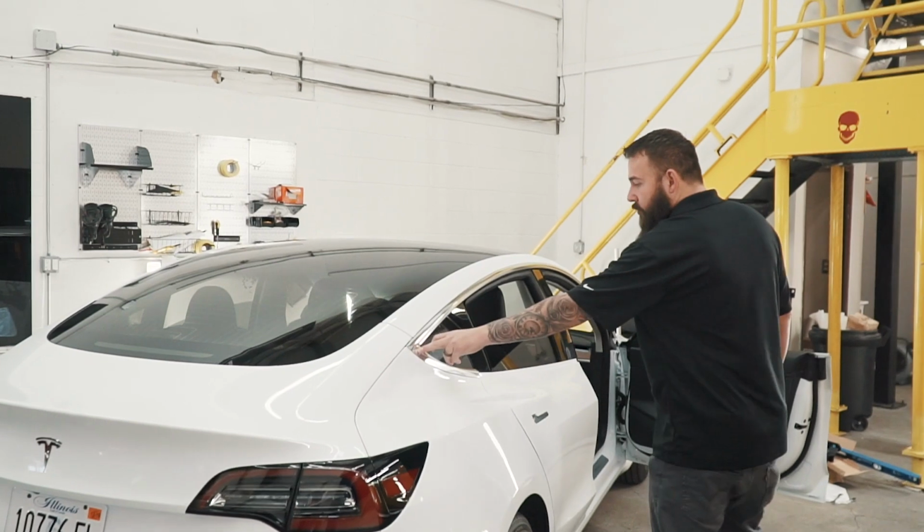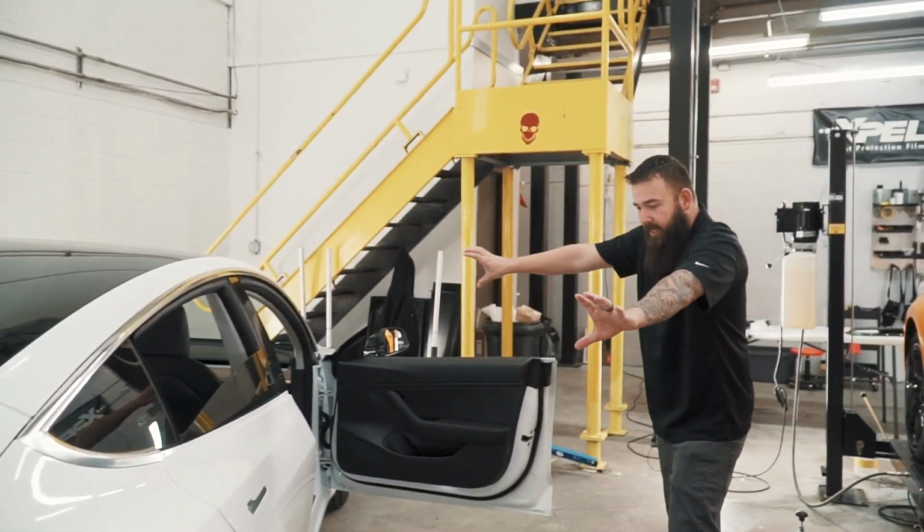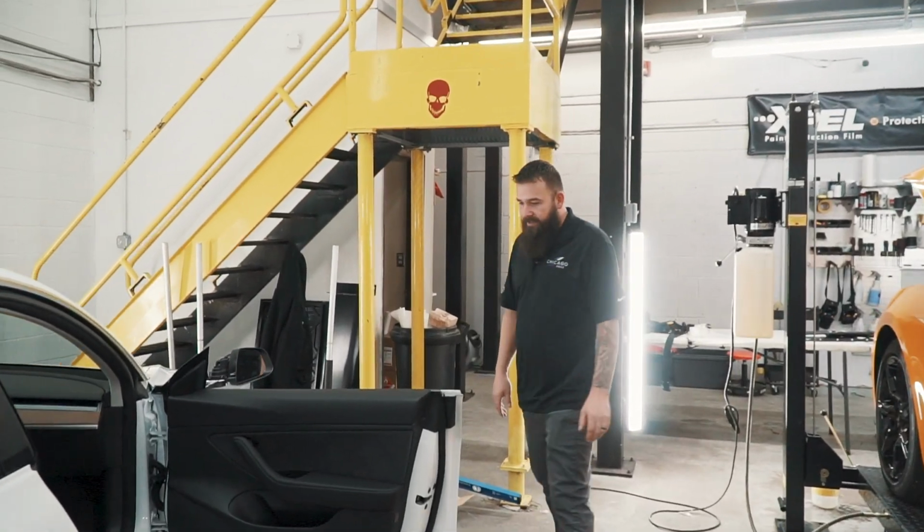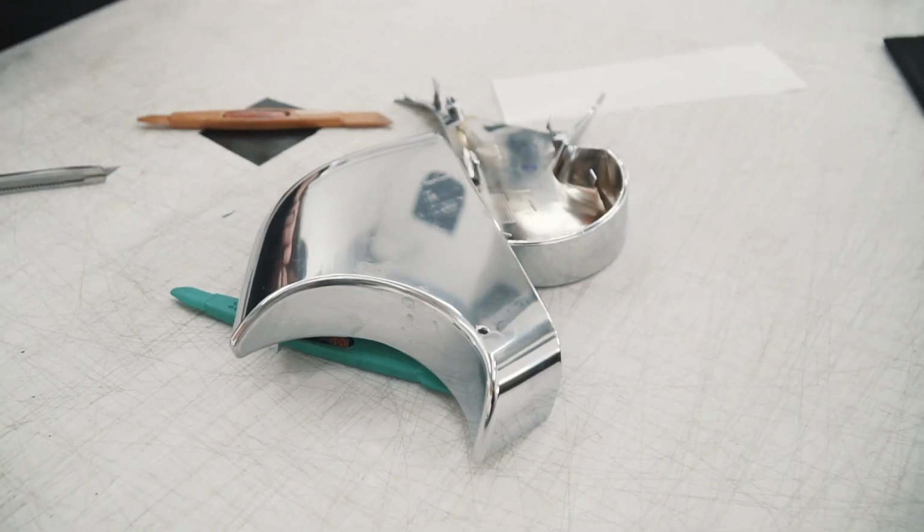Model 3, this one's getting a chrome delete. All the chrome trim is going to be turned into satin black film. That's always a nice touch, a nice look when you're doing this.